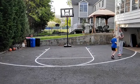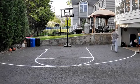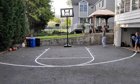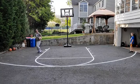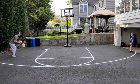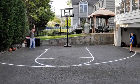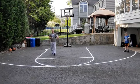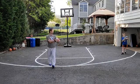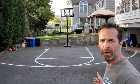We're starting on the wing and dribbling towards the baseline. So I'm dribbling here, right, left, right, up into my shot. I'm coming to the other wing now. I have to start on the wing, face the basket, dribble, turn on my pivot, and shot. Face the basket first before you take your dribble going the other way. Get out there to the wing, face that basket, and then take it down there. All right, here we go.